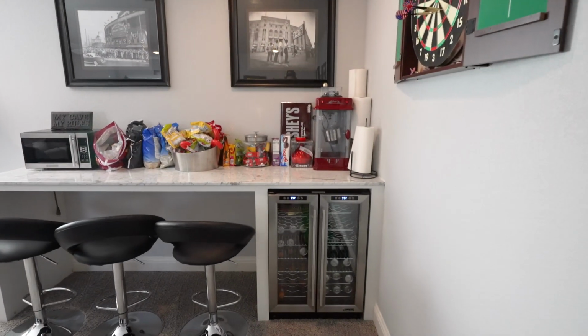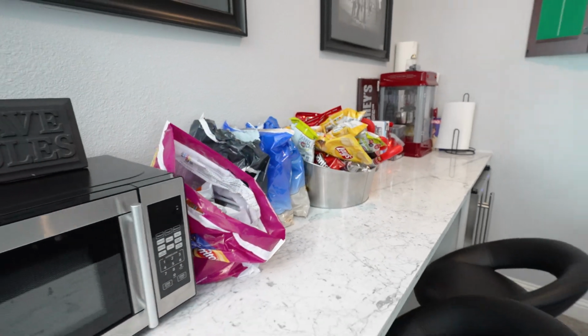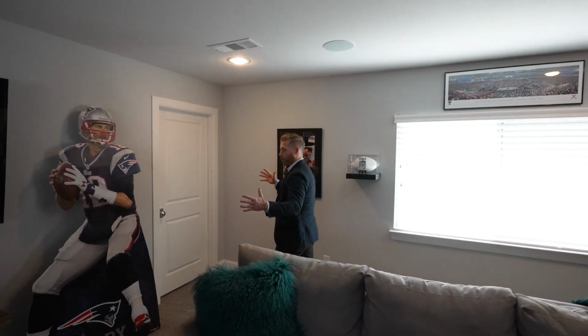Or maybe this is the Mrs. You never know. There's a lot of sports athletes out here, but otherwise, this is the part where you get to hang all of your cool stuff that you collect, and you got the snacks over here, the little wet bar area. Yeah, you got the place for the fridge, to keep your drinks nice and cold. Microwave even up here. I mean, you can see plenty of space up here. You've got storage, 2 storage rooms on both sides of the TV area here.